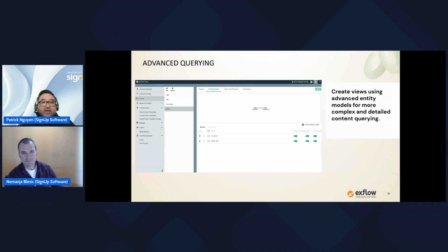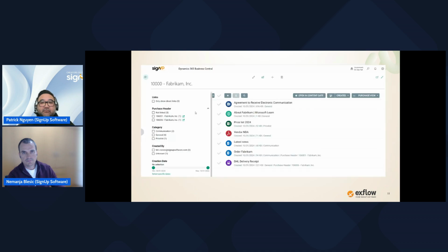And you'll also have advanced inquiry and querying. You can create different views within ExFlow Content Gate with advanced entity models, do saved views and saved searches, and have more complex and detailed content querying with our system as well. So very easy to extract and view data as it relates to content and documents that are stored through ExFlow Content Gate.